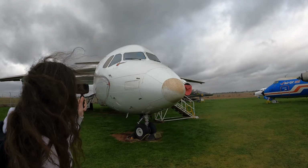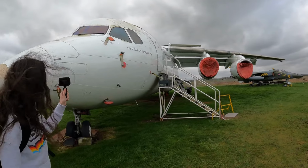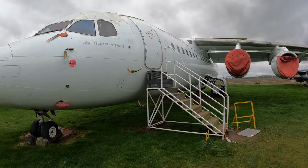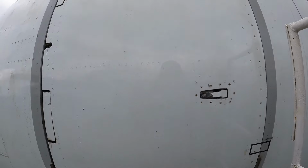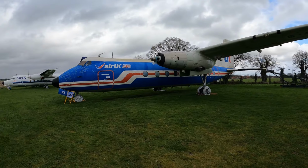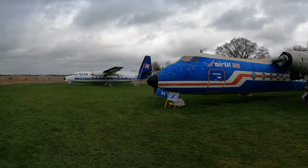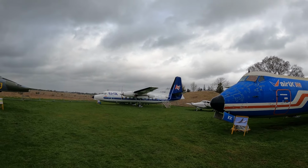It's like a private jet. Can we get in there? That does look like it, doesn't it? Oh, that door's shut. Yeah, that definitely doesn't, I wanted to get on there. There's more back here. Yeah, literally. There's so many planes. So little time.